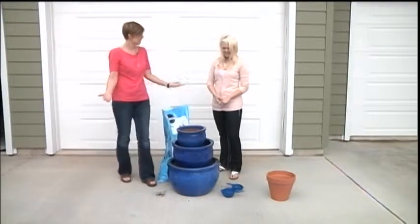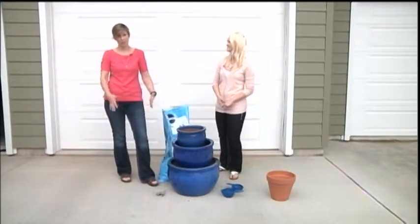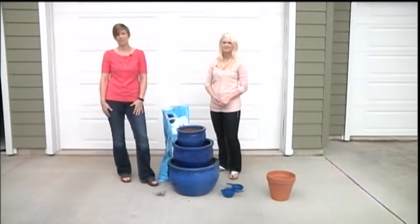So I guess that's it for how we do it. All you have to do is finish this out and put some soil in the top, and it is kind of heavy, so I would recommend assembling it where you're going to have it. But it's easy to disassemble if you need to.